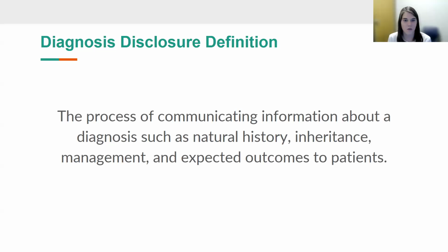Okay, so I did just want to review briefly the definition of disclosure and more specifically diagnosis disclosure. So disclosure is defined as the process of communicating information about a diagnosis, such as natural history, inheritance, management, and expected outcomes to patients.